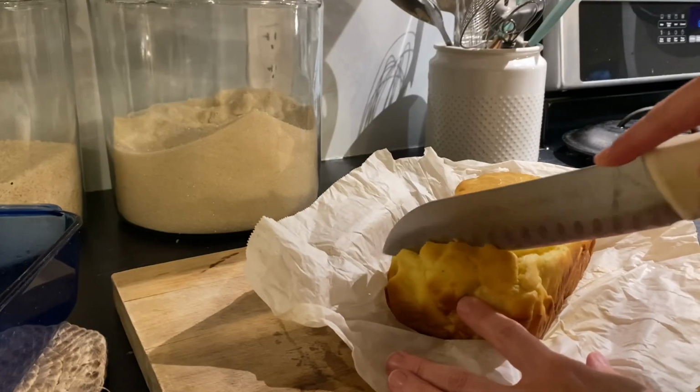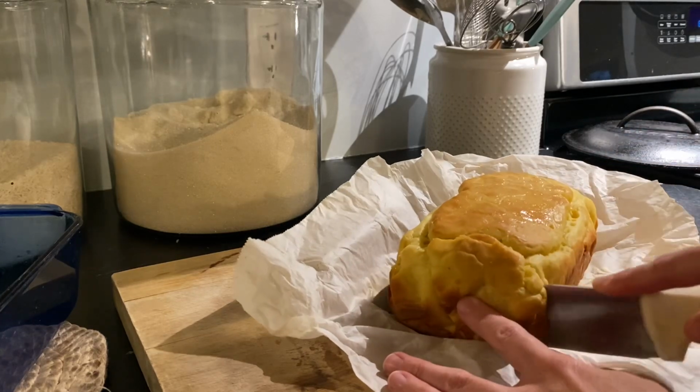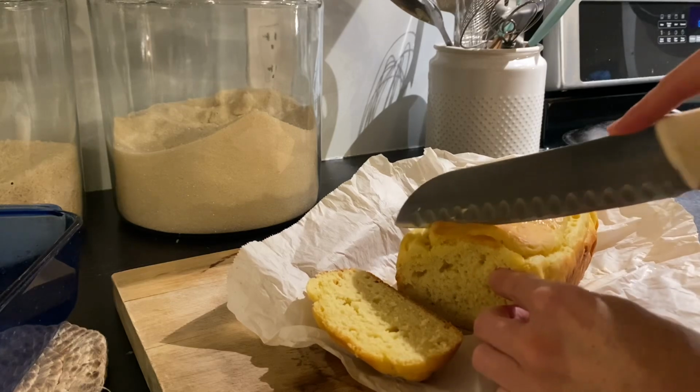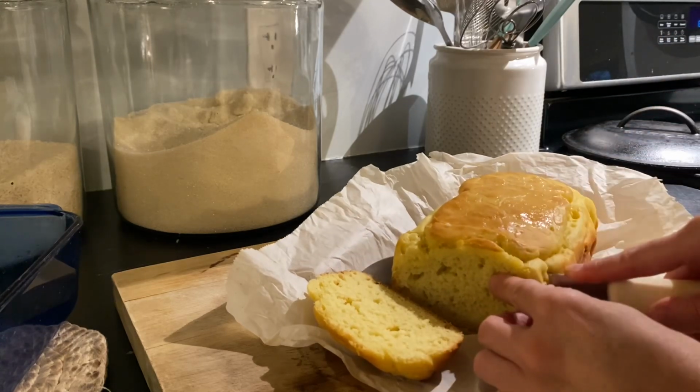But to that bean soup, I also added a little bit of milk and potato starch because I wanted it to be a little bit thicker, and then I blended it and returned it back to the soup and let that simmer while I cut this bread.